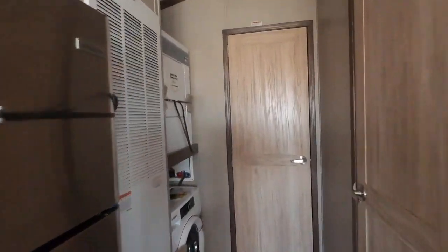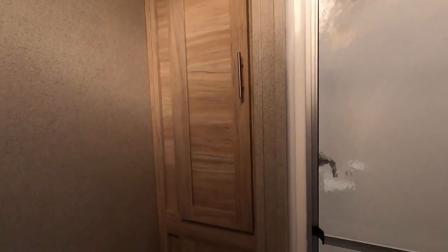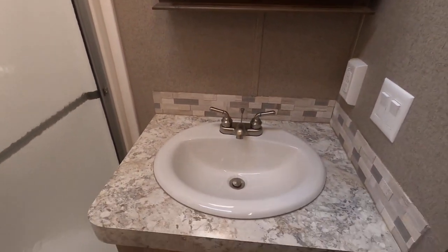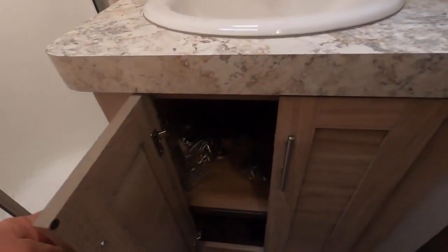Let's go to the bathroom. See what's in here. There's our bathroom. It's got a skylight to keep it nice and bright in here. It's got a linen closet and a porcelain toilet. This is a rather large linen closet. Linens and towels can fit in there, not take up space in your bedroom. A lot of space. Over here, hello there. You have medicine cabinet with shelving. Vanity and sink with storage underneath.